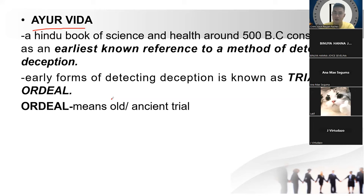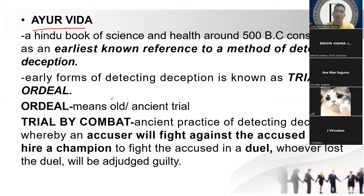And of course we have the trial by combat. Kung sino yung mananalo sa trial by combat, class, yan nagsasabi ng totoo. Yung accused, he will face yung combatant or yung pinakamalakas sa community. Kung matatalo niya yun, ibig sabihin, he is innocent. Yan yung tinatawag natin na trial by combat. So it is an ancient practice of detecting deception whereby an accuser will fight against the accused or will hire a champion to fight the accused in a duel. Whoever lost the duel will be adjudged guilty. Nakuha nyo? So yan yung trial by combat, class.